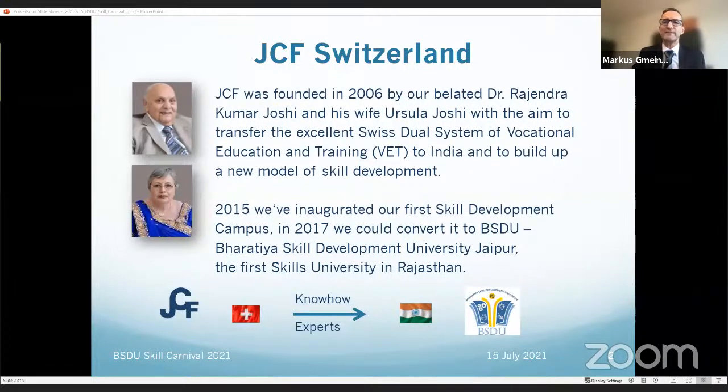In 2015, we inaugurated our first VET project called Bharatiya Skill Development Campus, BSDC. It was our first school and training center for mechanical training. Two years later, we converted the campus BSDC into the university BSDU, the first skill development university in Rajasthan. Since that time, we are a knowledge partner of BSDU and try to support wherever we can. The main task of the JCF is the know-how transfer from Switzerland to India.